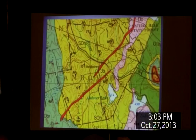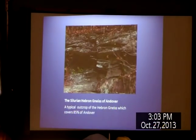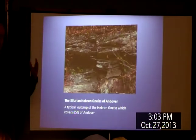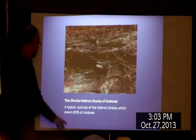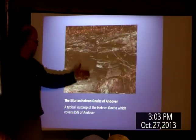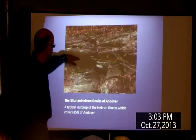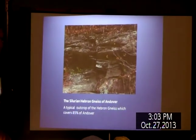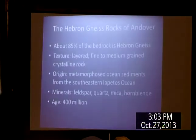Okay, now we're getting into the major gneissic rock, which was formed in the Ordovician to Silurian time. And it's called the Hebron gneiss of Andover. See, they weren't even nice enough to give you just, oh, this is the Andover gneiss. They have to go to Canterbury, the Hebron. So it covers about 85% of Andover. This is a typical outcrop again. You can usually see some layering or foliation, which is the proper term, as it splits apart.